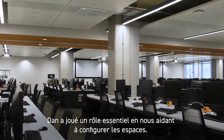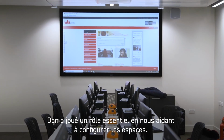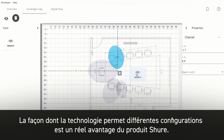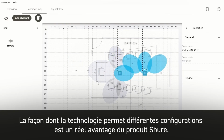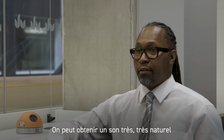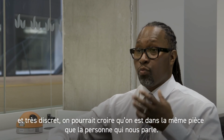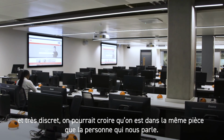Dan was instrumental in helping us to configure the spaces. He was able to re-engineer some things for us. The way the technology allows things to be configured in different ways is a real benefit of the Shure product. It's a very, very unobtrusive sound that you can get, which is more natural versus something that's just kind of shouting at you.